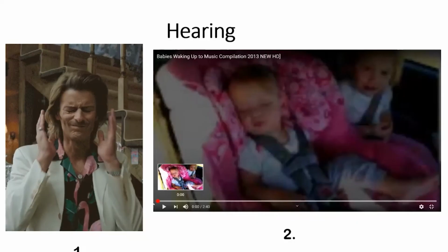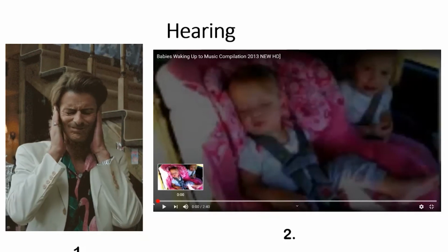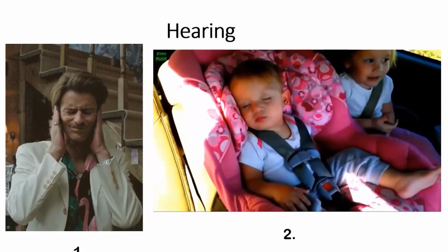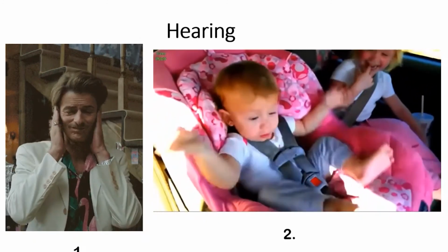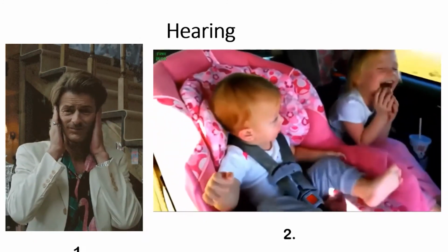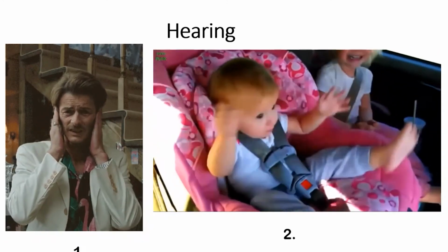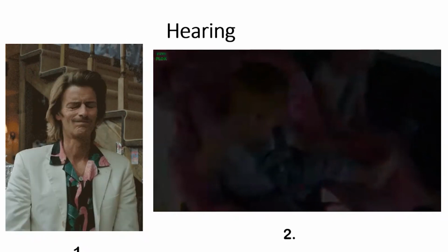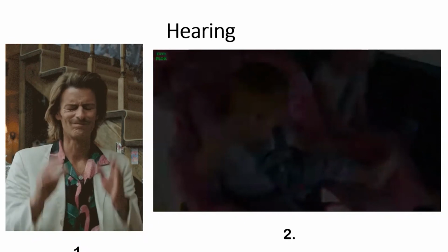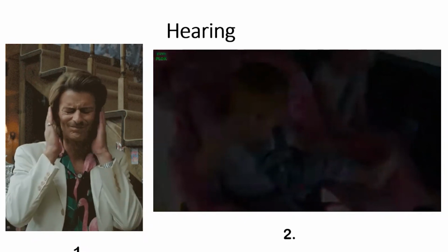Now, hearing. Look at what you can tell. He doesn't like something in picture number one. Now, so was he hearing or was he feeling? Because you have to remember when there's a lot of loud noise, it could push you and hurt his ears, and he just kind of went crazy. So, hearing is a sense of getting.